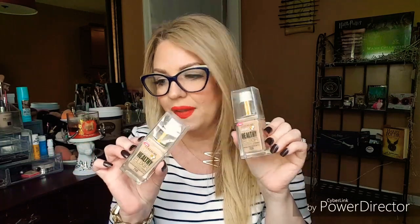I think I'm going to throw away, let's see, what number is this? Yeah, I'm going to throw away 710. It's going in the garbage. And then this one right here, 720, which is a darker color, I'm actually going to give to a friend. And this one's going in the garbage. So that's how I'm going to do that.